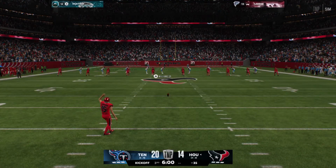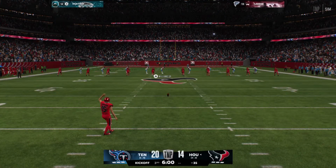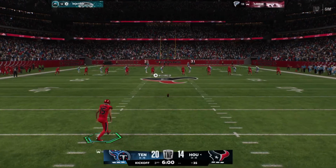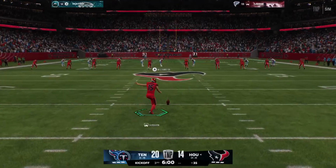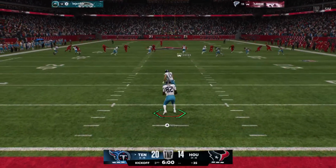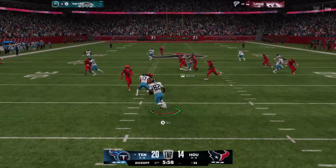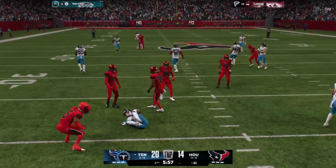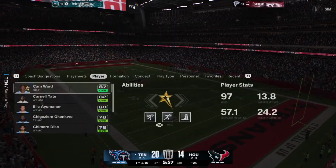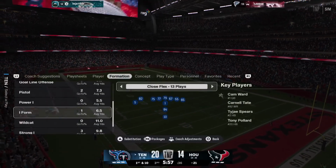Miami's Bear to kick off for Houston. The Titans hold the lead, and they'll get the football first as the third quarter gets underway. And taken down just past the 20 at about the 21-yard line. At their own 21-yard line.